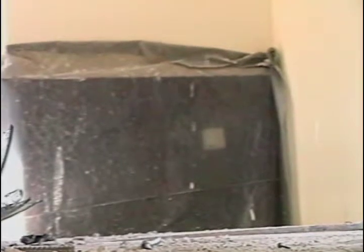Does that work underneath? Let's see if we get some windows.